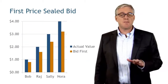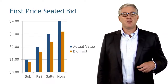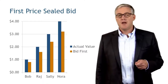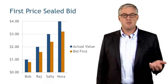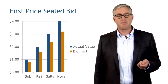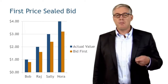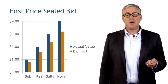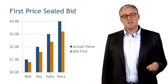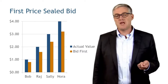So let's consider a simple example. We have four people, Bob, Raj, Sally, and Nora, and the blue bar on the graph in front of you shows the actual value they have for the item that they're bidding on. Now, of course, they're not telling you what their actual value is. They may just know this in their head, right? Now, suppose they're putting in a bid for a first price sealed bid auction. They're not going to bid their full private valuation of the item. They're going to bid a little bit less than that, hoping they can get a deal on the item. So the orange bar in front of you is what they might put in as a bid. In this case, Nora bids the most. She has the highest valuation, but she doesn't bid all the way up to her $4 valuation, and so forth for each of these individuals.